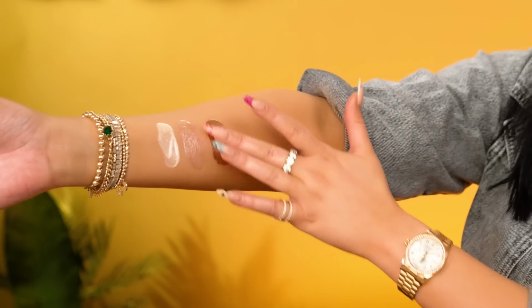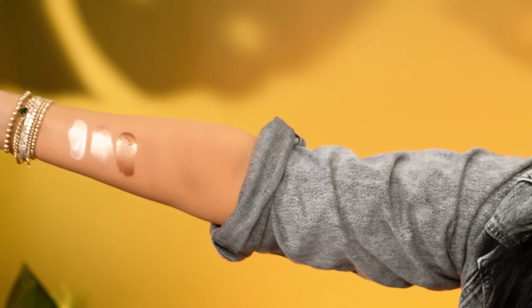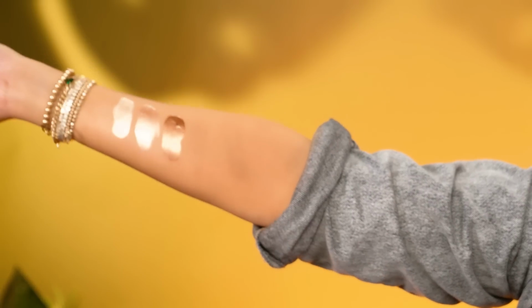And then last, but most certainly not least, we have the shade Sun Glare, which is a gorgeous deep bronze. It's so pretty. I wish I could wear the shade, but I can't because it is too tan for me. It's too deep for me, but it is so gorgeous. Look at those shades. Okay, so there you have it, all 3 of them.